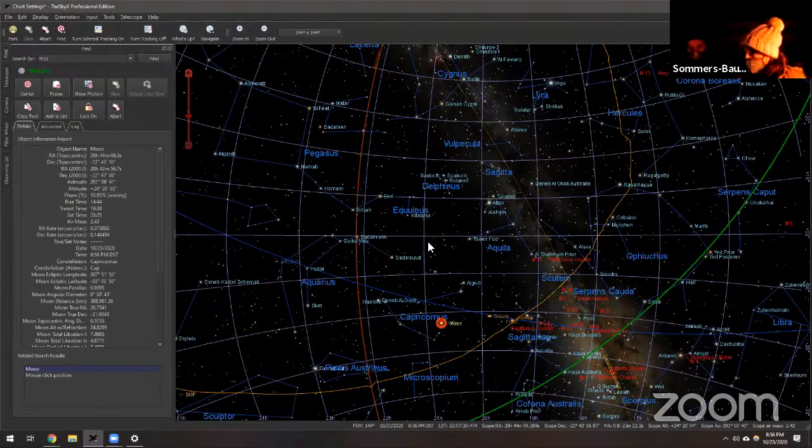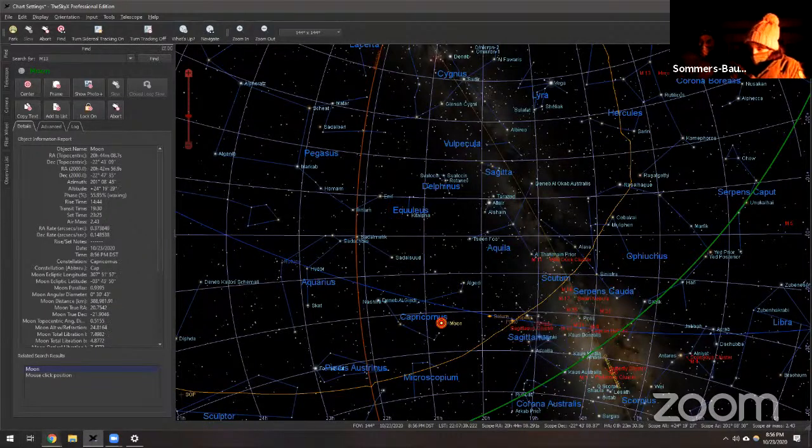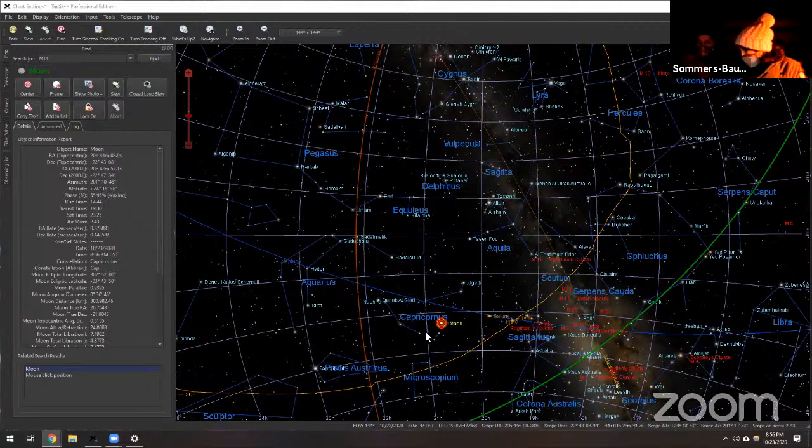M13, though, is one of my favorite objects, especially to show people in a telescope who've never seen it before. I'll pull it up for you real quick on Google, but you see it in a telescope, and you're like, no way is that real? No way. Where are you looking? Oh, Fabio says the moon might be close to the roof line.